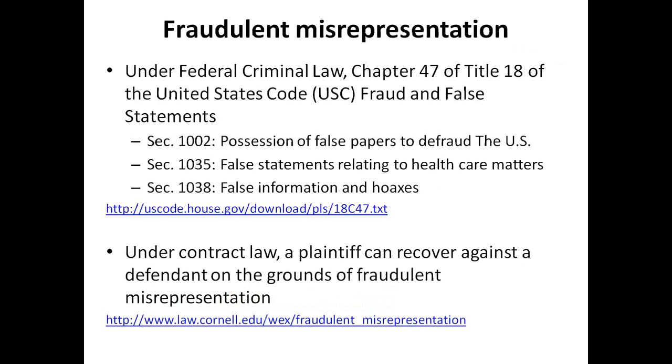Many of your states have fraudulent misrepresentation statutes on the books. For the federal government, these are some of the statutes that can be used if someone were to present a fraudulent document. You can go to your state and look at it, but you need to do your due diligence on this, because some folks want to get an extra driver's license just in case they misplace one, and a lot of people will do that. You want to make sure that you catch the expired one or the one that they're not supposed to have.